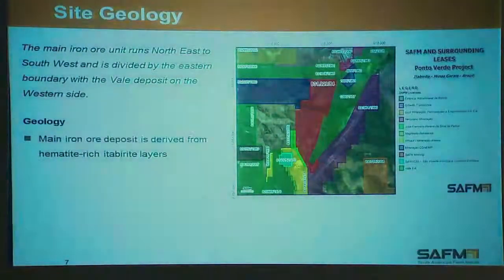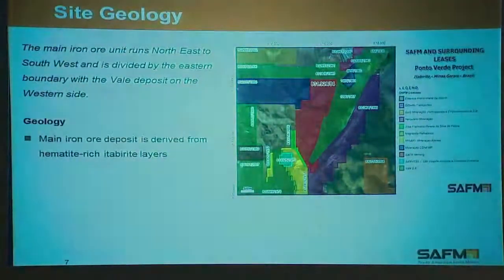We sit on this map that you see in front of you, loosely put, the lightning streak in the middle that's red is our tenements at 150 hectares. I see on my screen a lime green to the right of that, which is running normally north-south as well, is the adjacent tenement, and it shares our ore body, and that is Vale, who sit next to us. On our side right now, we have a resource that is, we believe, 250 to 300 million tons ultimately, and further if we go to depth.